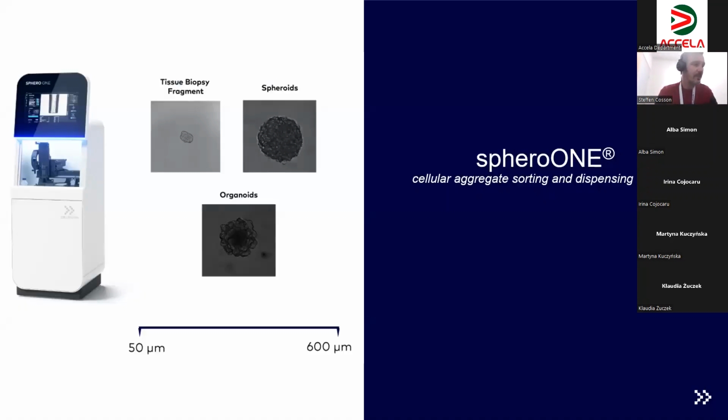Now we'll switch up a bit of the gear, and I'll show you some applications we have with the spheroONE, which is our instrument that processes cellular aggregates such as tissue biopsy fragments, spheroids, organoids, tumoroids, and so forth. The basics for the isolation of these aggregates is the same.